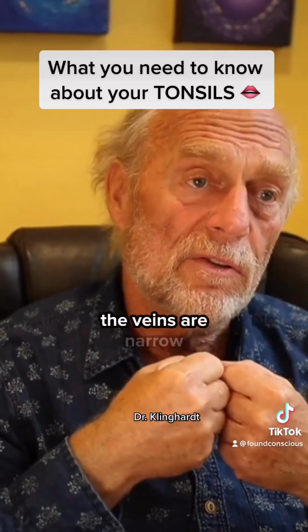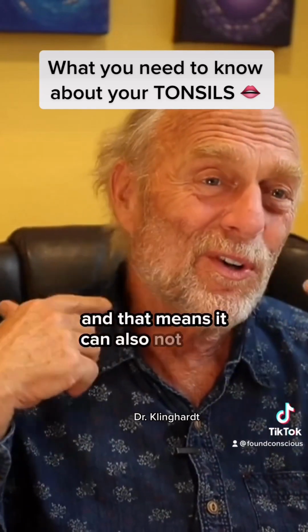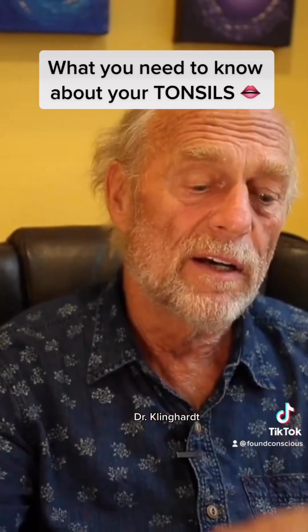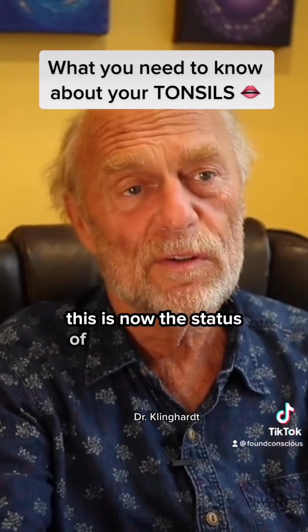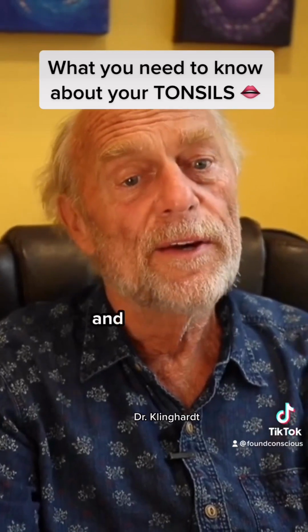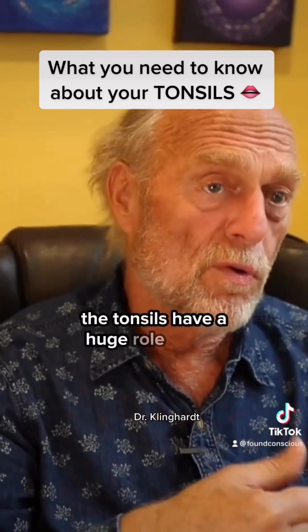And when the veins are narrow, blood cannot leave the brain, and that means it can also not go in. People get a decreased perfusion of the brain. This is now the status of almost everybody. And so to open that up, the tonsils have a huge role in that.